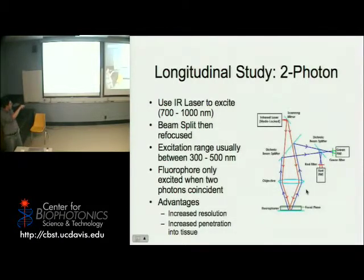Any one of these photons has this amount of energy. The excitation range of the fluorophores people are usually looking at is 300 to 500. So if any one photon hits the fluorophore, it won't excite. When you're down here where you're not in your sample, it doesn't excite. You need coincident photons entering that fluorophore at the same time. What this really does is increase your resolution, because there's pretty much only one spot that gets excited at any time.